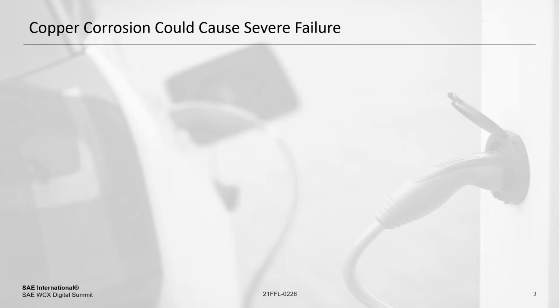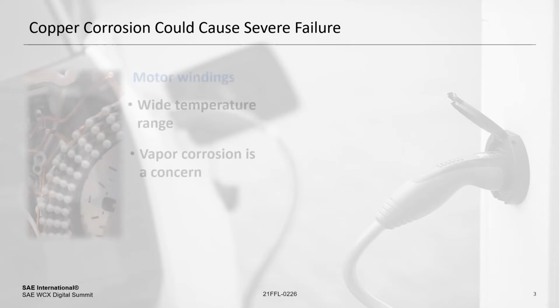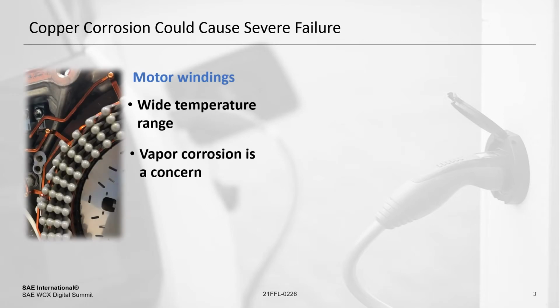Copper corrosion could cause severe vehicle failure in an electrified transmission. And this is one area where conventional lubricant deficiencies due to hardware changes may exist. For example, the introduction of the motor winding in contact with the lubricant brings about a new operating condition. There's a much wider range of temperatures accessible to the lubricant. For instance, the bulk temperature may actually be lower in a hybridized vehicle than in a conventional one. However, the motor windings may experience significantly higher temperature spikes of up to 180 degrees Celsius.